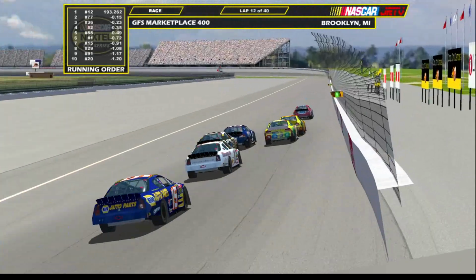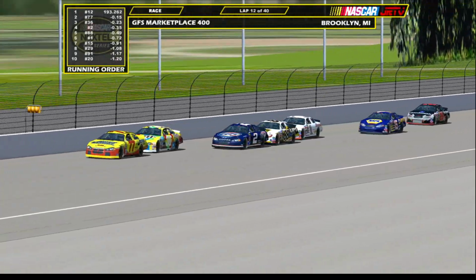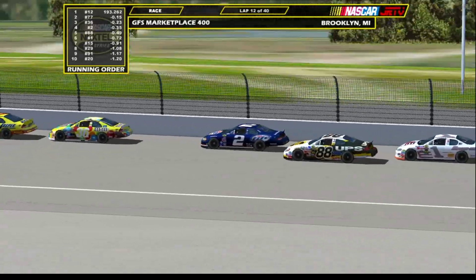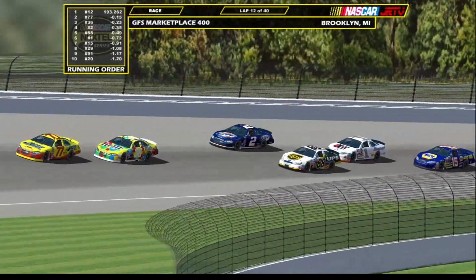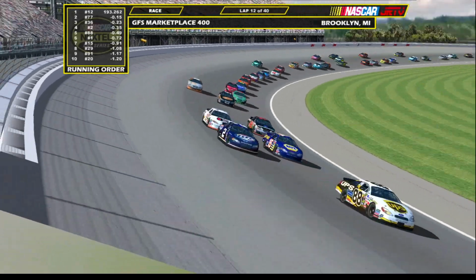I think the 36 thought he was clear of the 2. At the last second he wasn't, but he was still beneath the 77. Luckily, they all made it out of it alive. Hunter keeps 3rd. Zeidel's going to be the one to lose spots. Whoa! Wilson, Hernandez, 2 teammates came close together right there in 3 and 4.